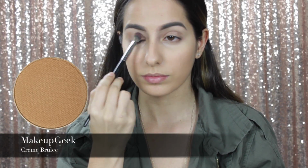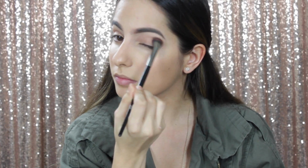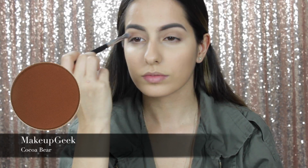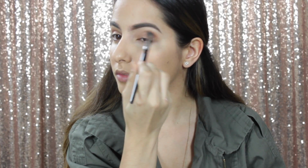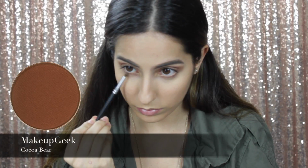Now I'm going in with Makeup Geek Creme Brulee, and I'm using that to put it in my crease to give some definition to the eyes. And I'm also using Coco Bear in the crease as well to give some more warmth and more definition. Now I'm taking Coco Bear on a pencil brush, and I'm going to be applying that under my lash line, just smudging it out.